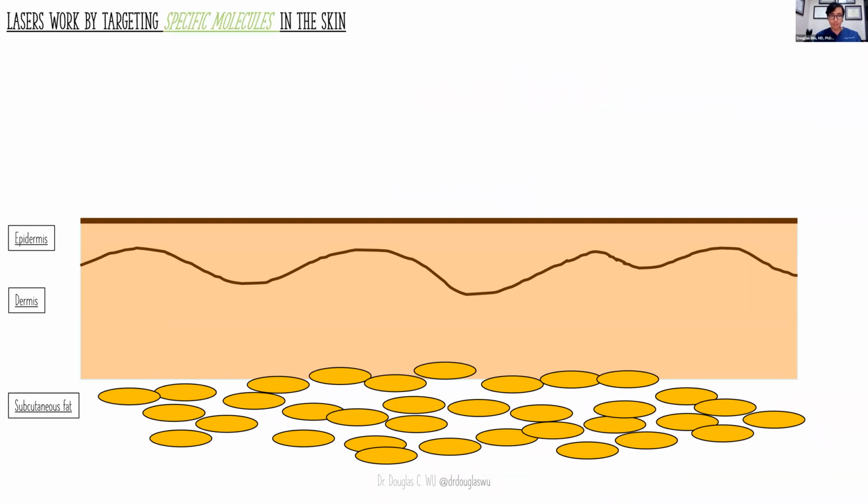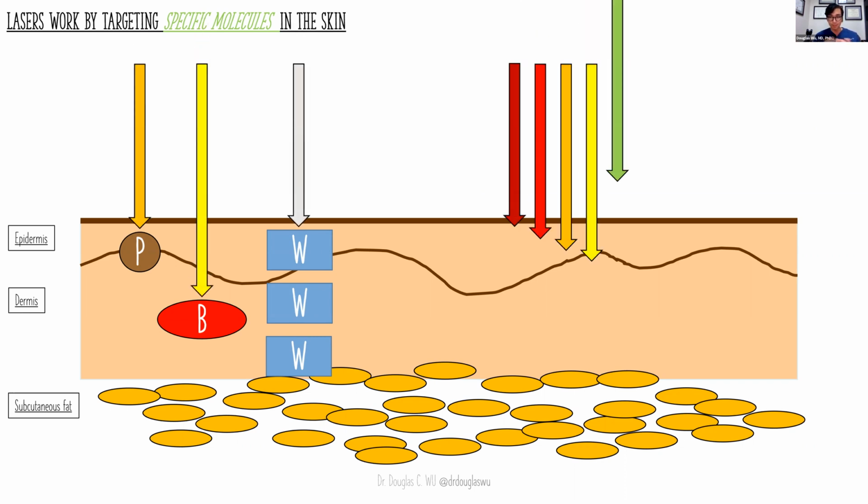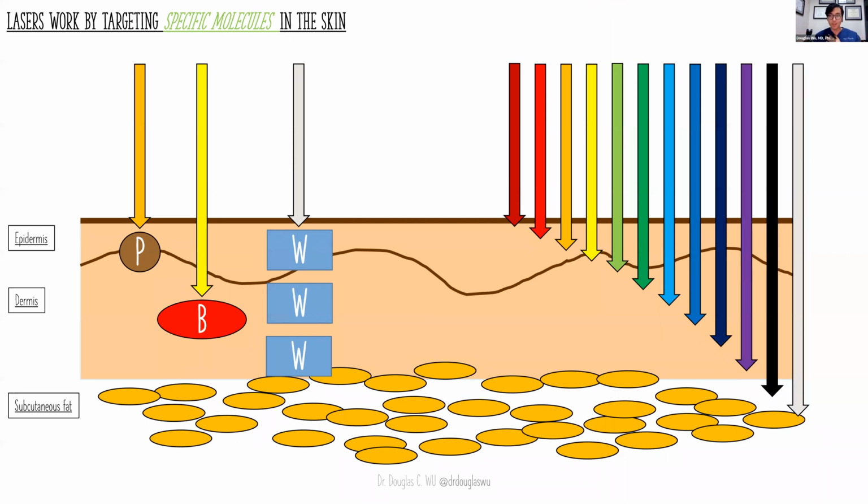And the lasers are actually very cool because they work by targeting very specific molecules in the skin, including pigmentation, which is brown spots, blood vessels, which give rise to redness and red spots and all sorts of other things, and then water, which comprises most of our skin. These are the 3 things that lasers target, and they can target them very specifically because of their wavelength, which is all the colors essentially of the rainbow and beyond, as well as various other laser parameters that we call fluence, wavelength, and the size of the laser beam itself. All of these things combine in order for us to target all of these structures in the skin and make some sort of nice result come out of it.